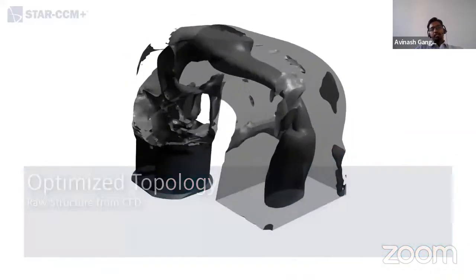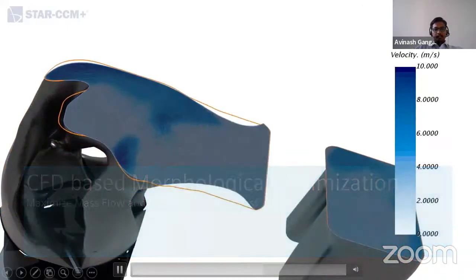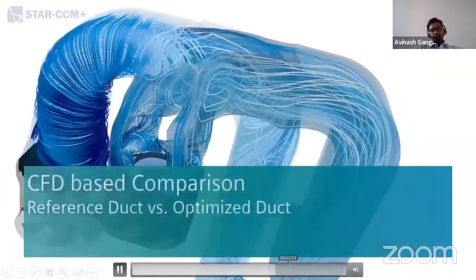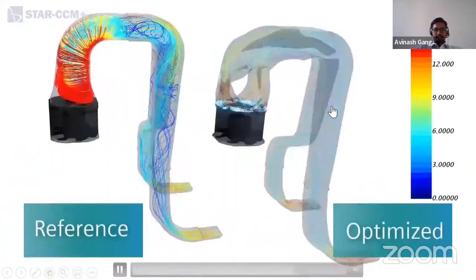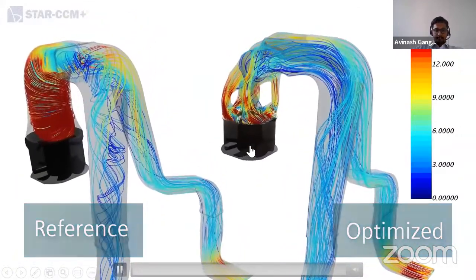So based on that, the user is able to go ahead and optimize the overall design, right? And then you can see with the optimized design, it is a much better improvised design. You can see the one on the left is the original one, and the one on the right is the optimized design, right? So how are they different? You can see the results with your own eyes, right?